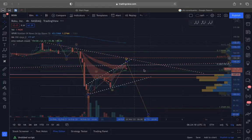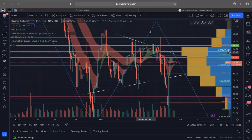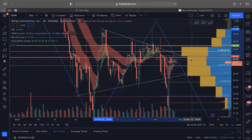The next one I have is Rivian, right? You can see Rivian could not get over this pattern. It tried to, had a massive rejection, made a lower high, had a massive sell-off, and had a counter trend bounce, and now it's still holding below this level.